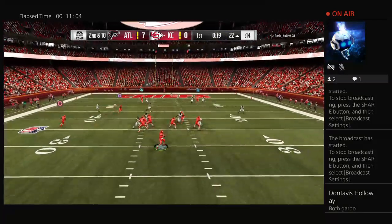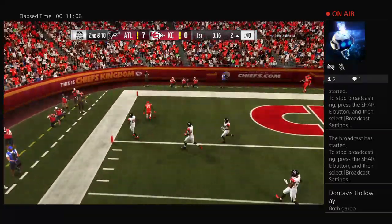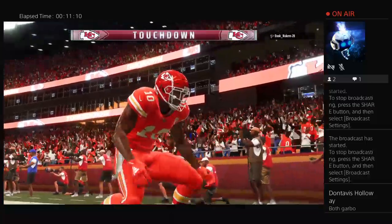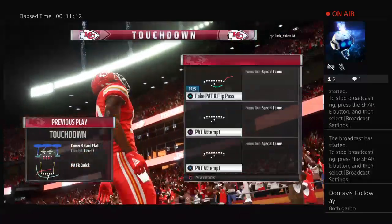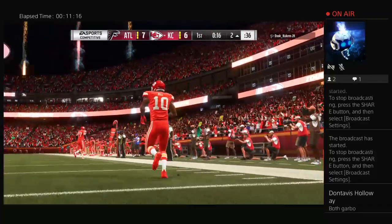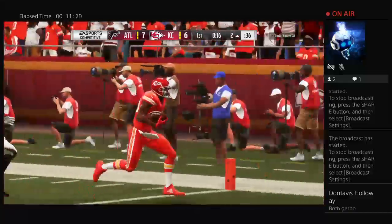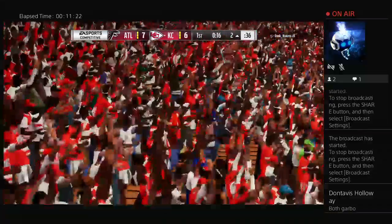Play fake there to Hunt. Now Mahomes. That is caught inside the 5. And he will take it on in for a Chiefs touchdown. Tyreek Hill, a 22-yard touchdown grab. And the Chiefs are an extra point away from tying up this football game.